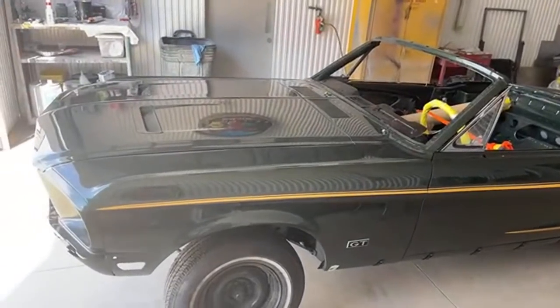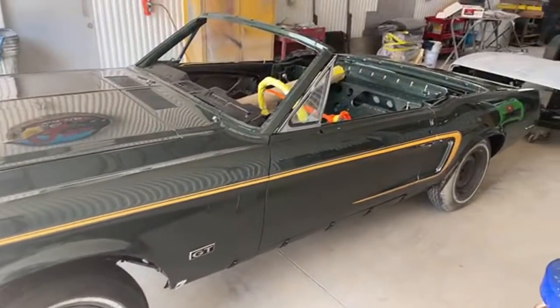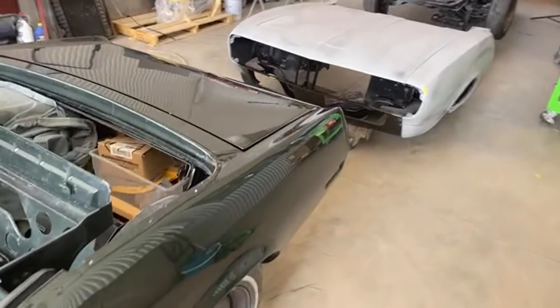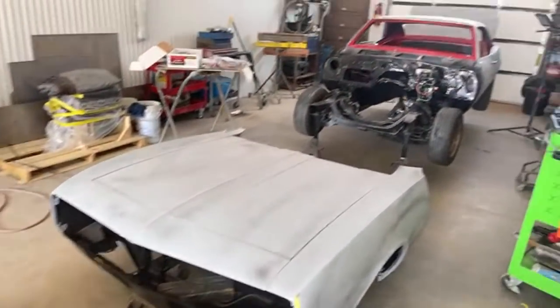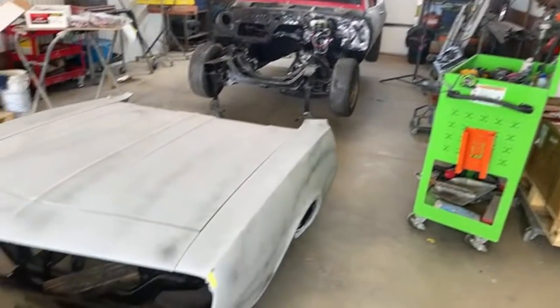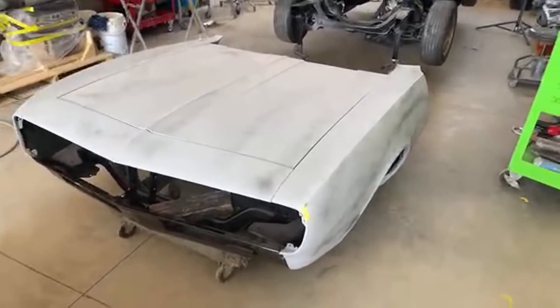And I thought that was a little bit ridiculous myself. So we found another place that did water jet blasting. Now, I want everybody over here to look. This car, this front end, it was water jet blasted.